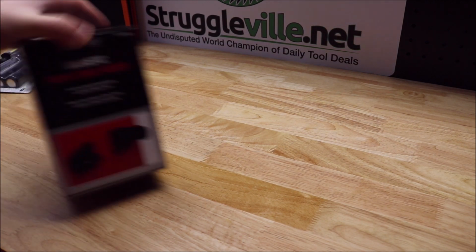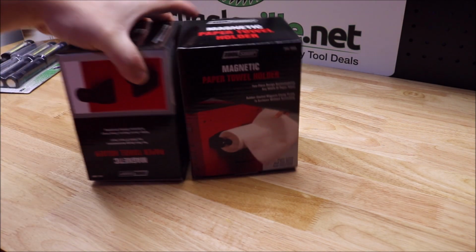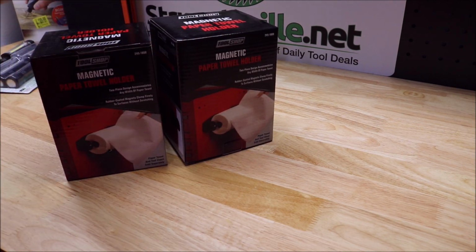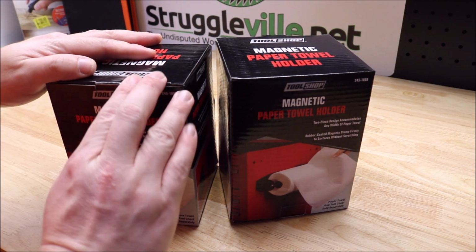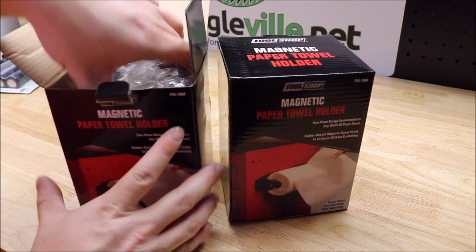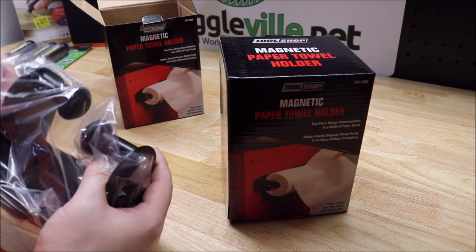Next, another Menards item you guys saw. These, hey, they're magnetic. Magnetic paper towel holders. After rebate, they're only $3.99 each at Menards. They look just like the U.S. General ones that Harbor Freight sells.